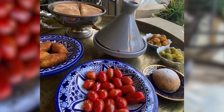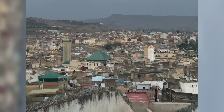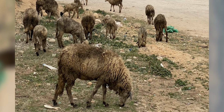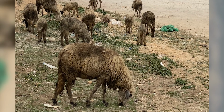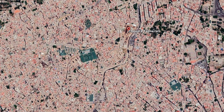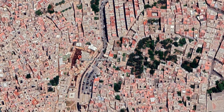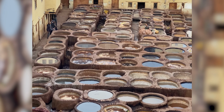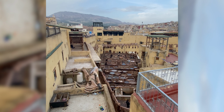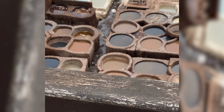One of the oldest universities, if not the oldest continually operating university in the world, is found in the old Medina of Fes. Also inside the old Medina is the Chouara Tanneries. The Chouara Tannery inside the old Medina of Fes is one of three large tanneries in the city and potentially the oldest tannery in the world.